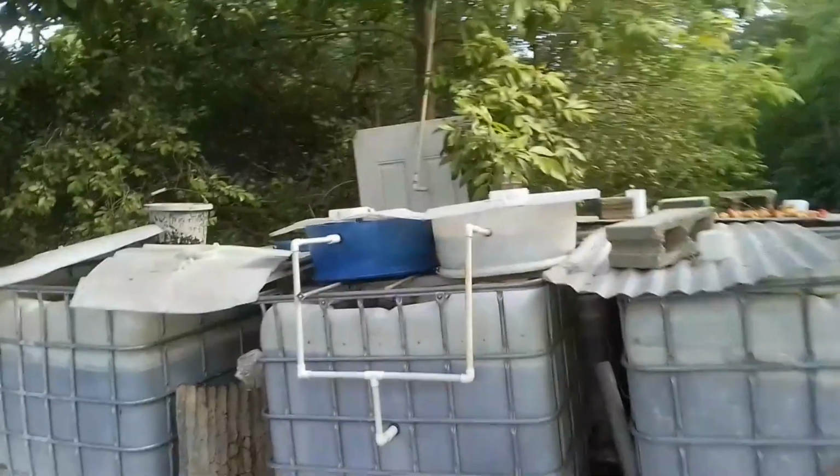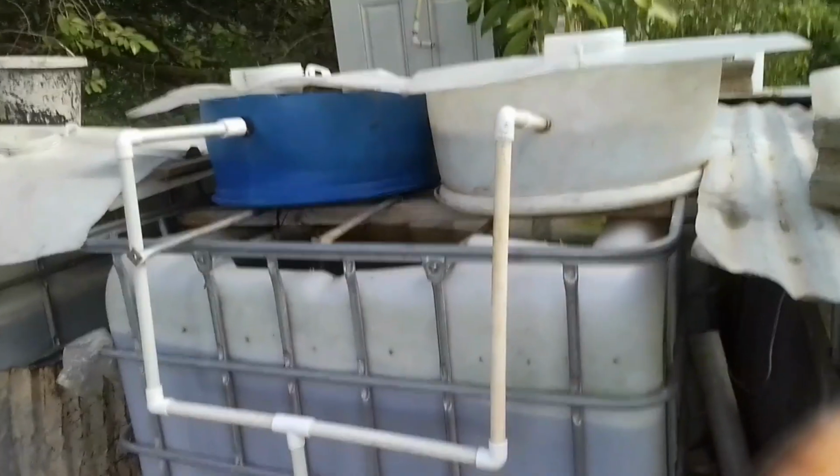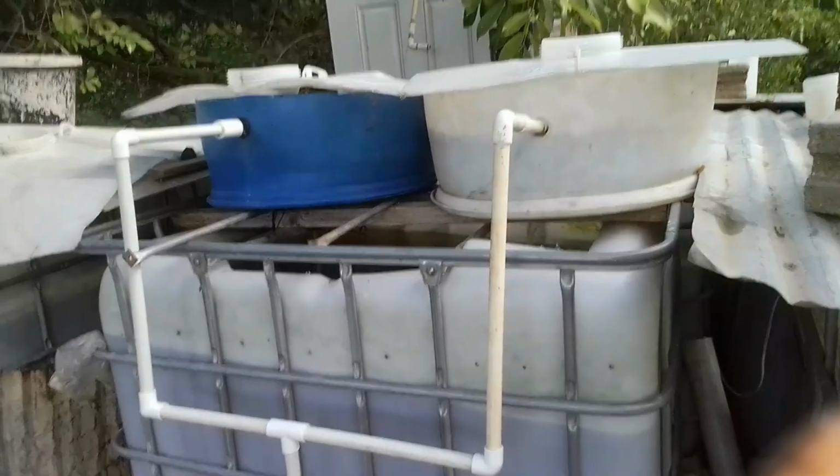Sulfur, pungent type of smell within my aquaponic system. Can you suggest a way in which I can minimize this smell? Stay tuned.